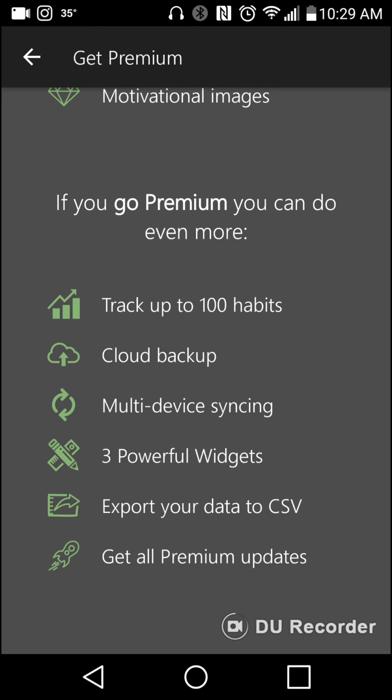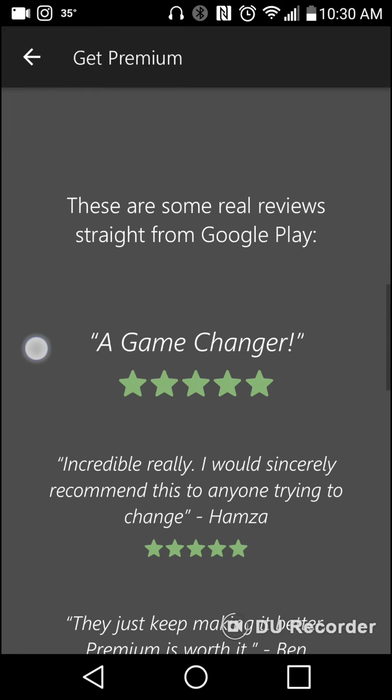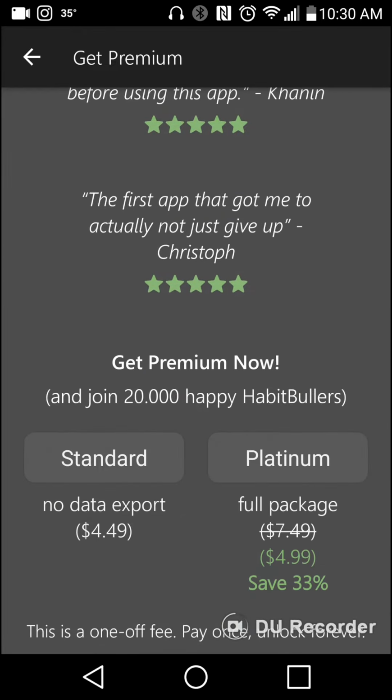So I have a tablet, so it would keep it synced with the Android tablet. There's some widgets so that you can add a widget onto your phone so you get easy access to the habits. And you can export your data to an Excel spreadsheet. That's what CSV is. And then you get all of the updates, and you can see here some of the reviews in the Google Play Store. And then at the bottom here, $4.99 is not bad. It's a one-time fee for the application.